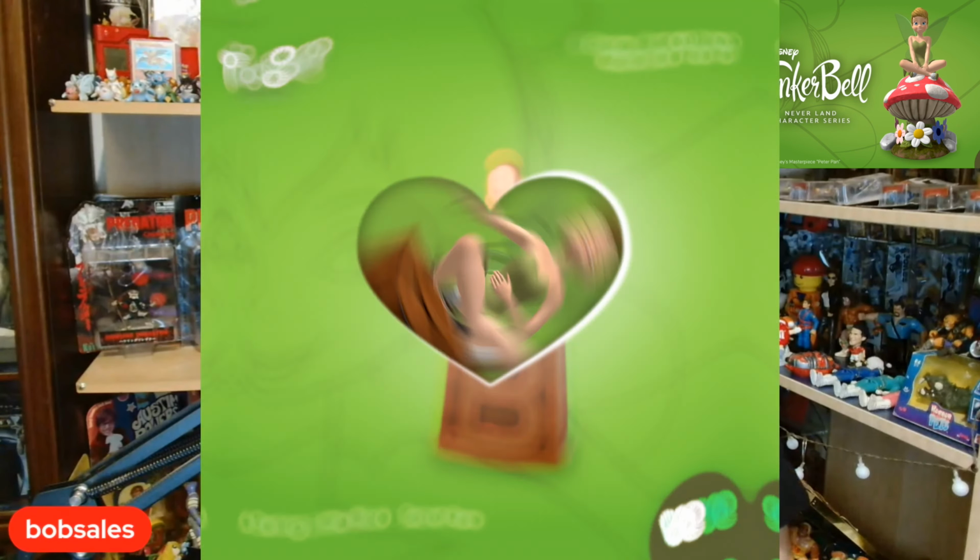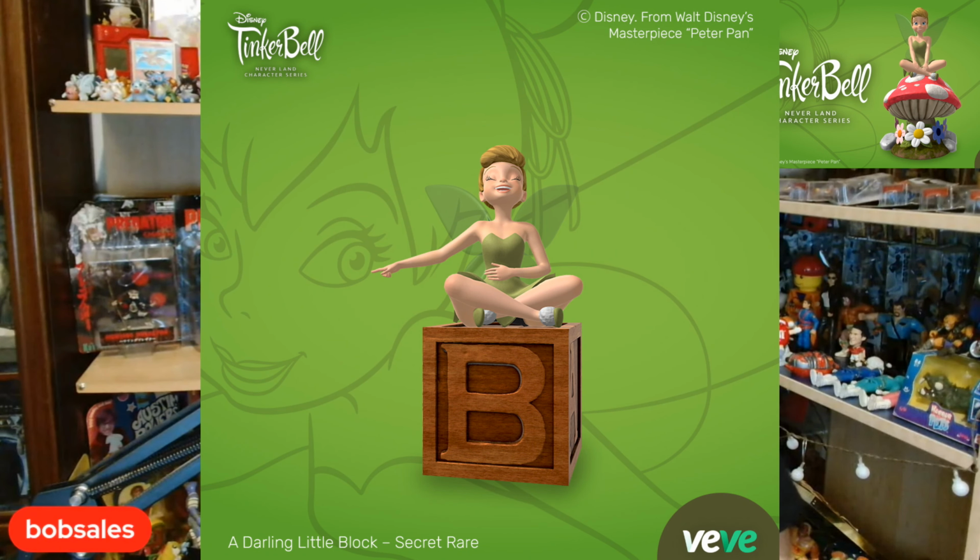Last but not least, the secret rare, a darling on the block. This one will be minted in 853 editions, which is a lot better rarity wise.